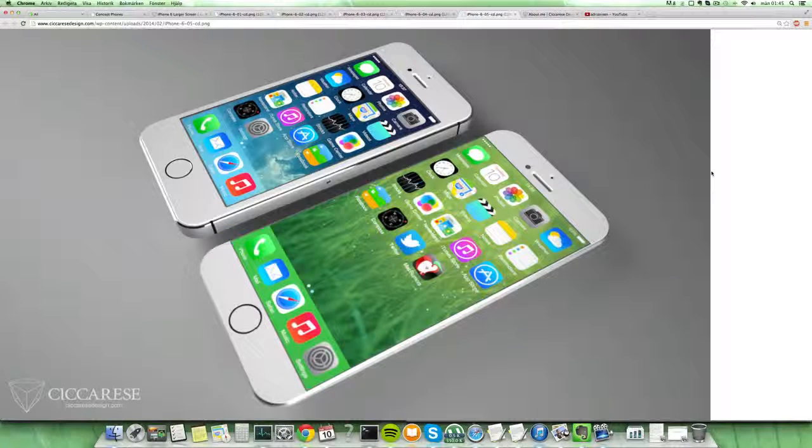I also have a video that's going to come up where we take a look at this, plus comparing a new 4.7-inch iPhone versus a 5.5-inch iPhone and then the 4-inch iPhone 5S. So definitely stay tuned for that. This is the best concept that I've ever seen. It's pretty crazy what this guy has done.